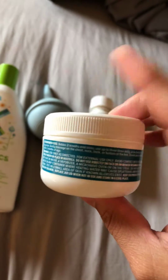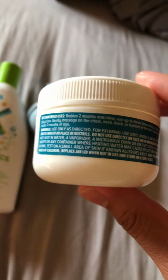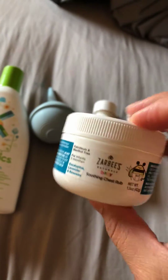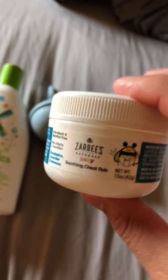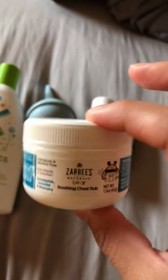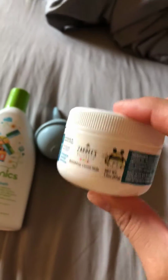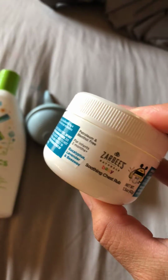You rub it on their feet, put on some socks, their chest, neck, and back with the onesie or some pajamas. So you want to rub it in very good onto their skin so they can breathe it in throughout the night or throughout the day, of course. But it seems to me that the night is usually the worst time for babies when they're so uncomfortable they can't sleep. So this always helped my baby sleep.